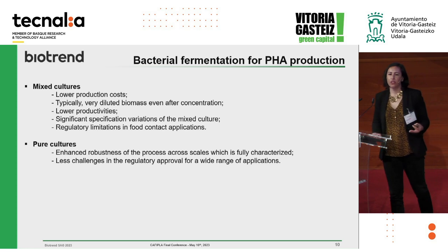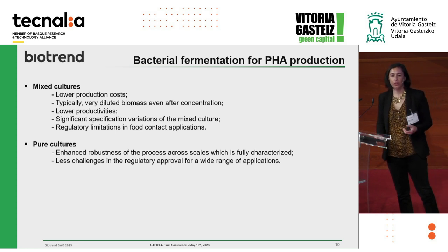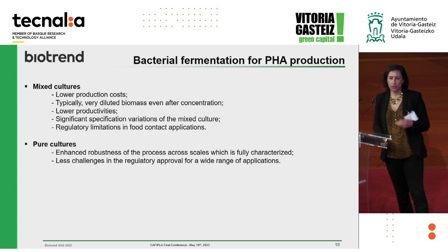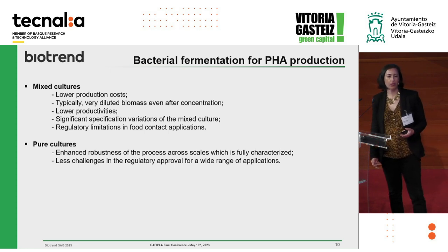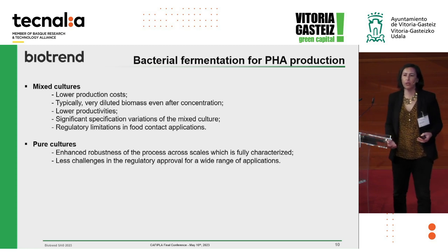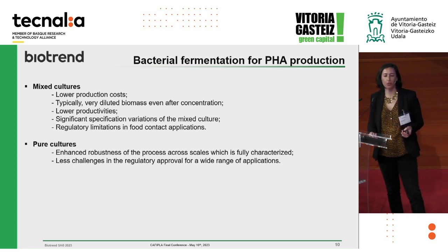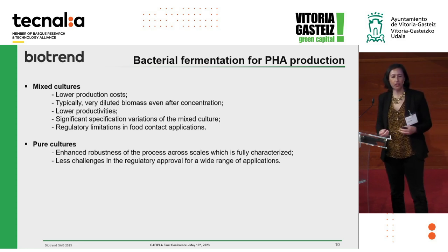So I've been talking about challenges, but the research for the production of PHA through bacterial fermentation already has a long history, and we have a very wide base of knowledge to work on. Regarding the production of PHA, we can do it using mixed cultures and pure cultures. The main advantage of using mixed cultures, I would say, is the lower production costs. However, typically using these systems that are not fully characterized, there will be more limitations in terms of regulatory approval for a wider range of applications, specifically for food contact applications. And that is something that doesn't happen or is less significant when using pure cultures.